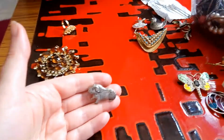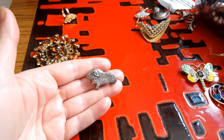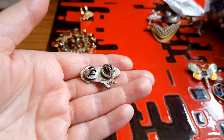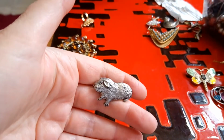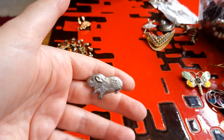From the sublime to the ridiculous. A modern guinea pig pin brooch. It's actually signed on the back. It says Pageant, and it's got a double pin backing for security so you don't lose him. I imagine it's completely modern. It's probably hot off the press.